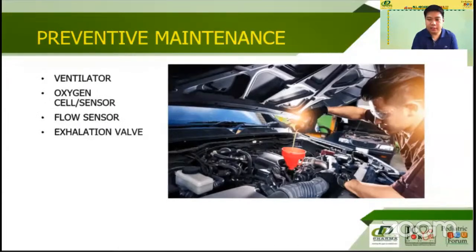Exhalation bulb must be changed every 6 months, or PRN as needed, due to wear and tear. Internal battery should be checked every 3 months to ensure it's still working properly. Heater base must be checked and calibrated quarterly to ensure the accuracy of the temperature that your heater base is giving.